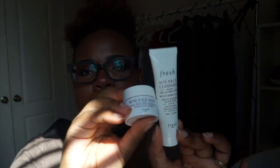I got this from Sephora, and if you are a member of Sephora, you know that you get the free birthday gift every year. And so my birthday was last month, and I ended up picking up this collection, and it was the soy face cleanser from Fresh, and then also their rose face mask, and this was the free gift that you get. And I love both of these. I already had like 5 or 6 samples of the face cleanser, and this is the one that kind of smells like cucumbers to me.